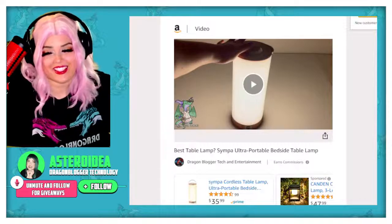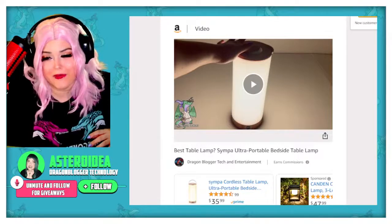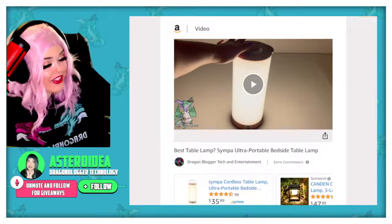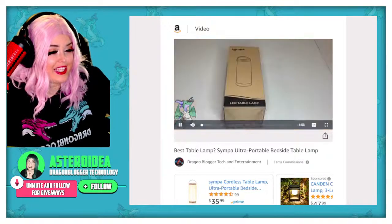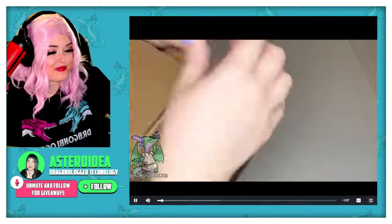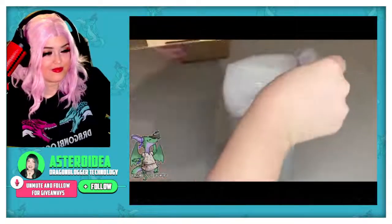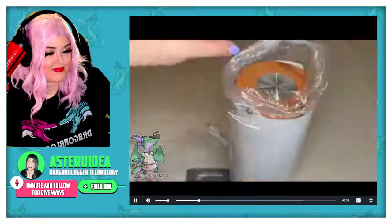And the next item that's on our carousel is the Simpa cordless table lamp. What I love about this lamp, this is actually one of my items that I reviewed, and I love it because you get 360 lighting. This is the Simpa cordless table lamp. It has an awesome modern design and provides 360 lighting with its cylindrical shape.